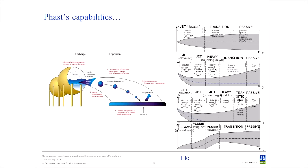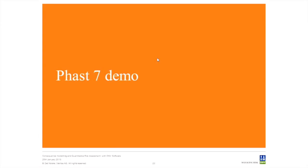So really the key message is that Fast works all this out for you, and it's validated against extensive experimental data, and all of that verification and validation work is published and provided with Fast. And of course the work is continuous, and you'll see us at conferences showing our latest results. So I'll give you a Fast 7 demo.